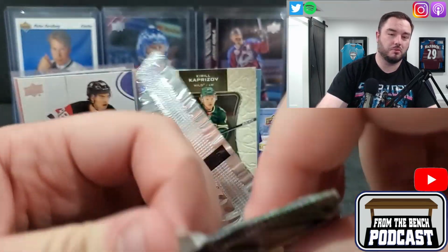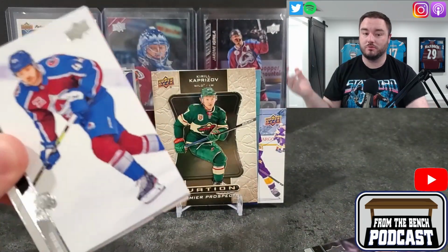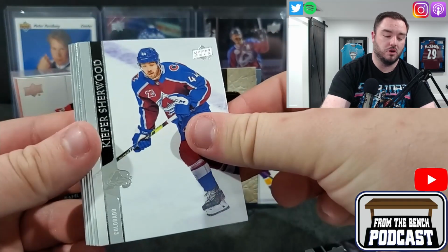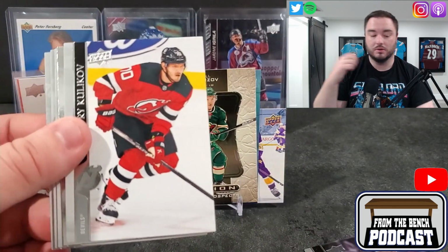I said for the price, obviously there's no big, well, there is a little big Lafreniere. It just so happens to be a super short print young gun. But there's no young gun that by itself is going to be like $100 like some of the other sets that you see, like a Series 1, like a Series 2.